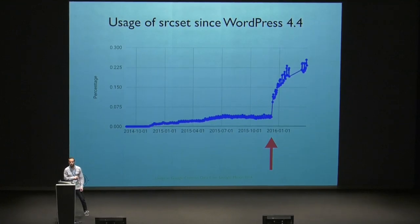This is a chart from Google Chrome's feature reporting tool for the srcset attribute. This point right here is when WordPress 4.4 introduced support for the srcset attribute. And due to the popularity of WordPress, it had a big impact on the usage of srcset right across the internet on the Chrome browser. It's still relatively low, but it is climbing at a considerable rate.